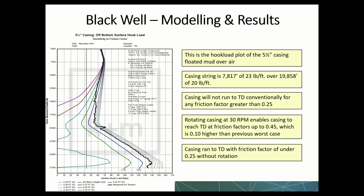So here's the final result. What they ended up doing is they didn't need to rotate the casing down due to the fact that they did a proper job of hole cleaning. Their friction factor was below 0.25 during the entire run, and the casing made it down to TD without any issue whatsoever. All right. That's good.